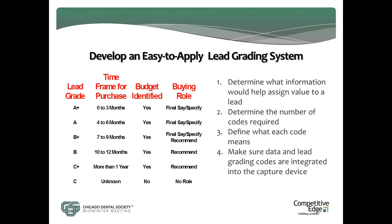Next thing, not all leads are created equal. So we need to find a way to grade or assign value. And the best way we figured out is to determine what information for you would make a lead hot, warm, cold, ABC, however you want to say that.